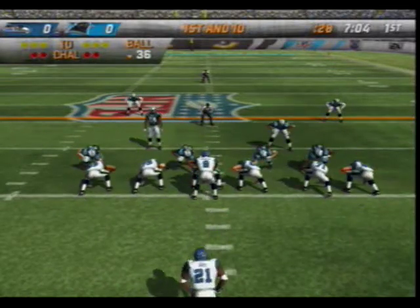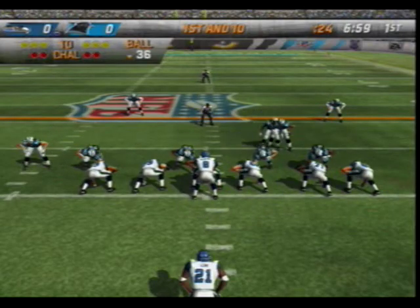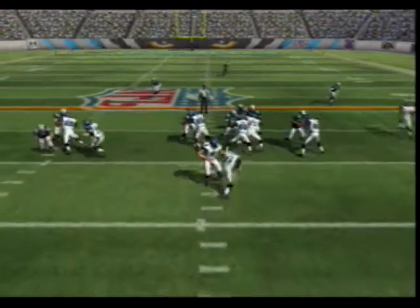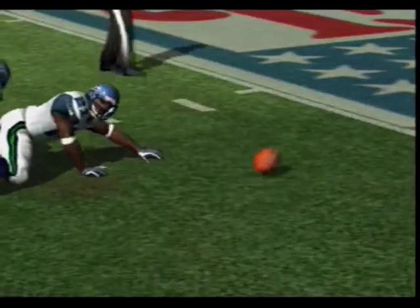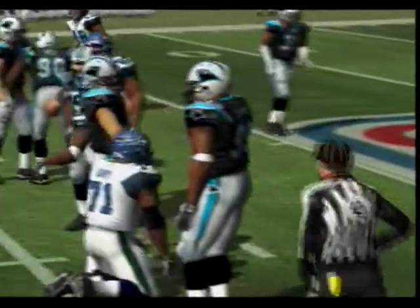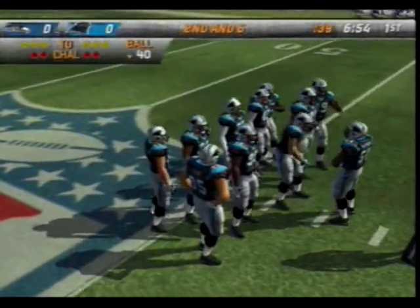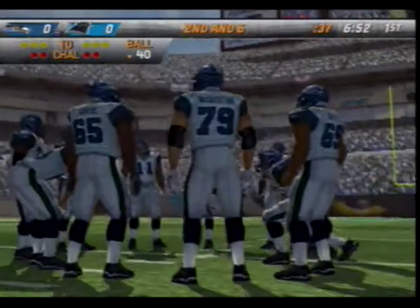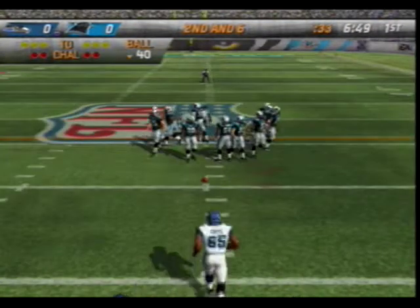Carolina comes out in a 4-3. Give it to the halfback. Thompson is there on the stop at the 40-yard line. It's important to pound the defense with a run. Sooner or later, they're going to bend. 4-yard gain on the play. It's second down and six to go.